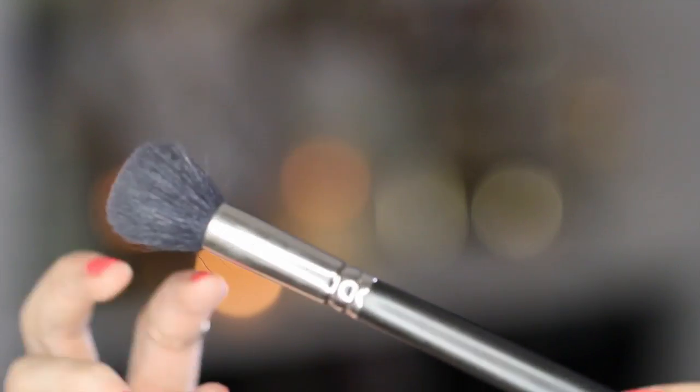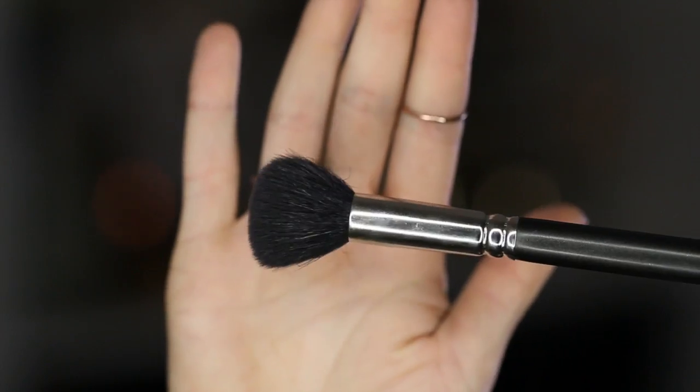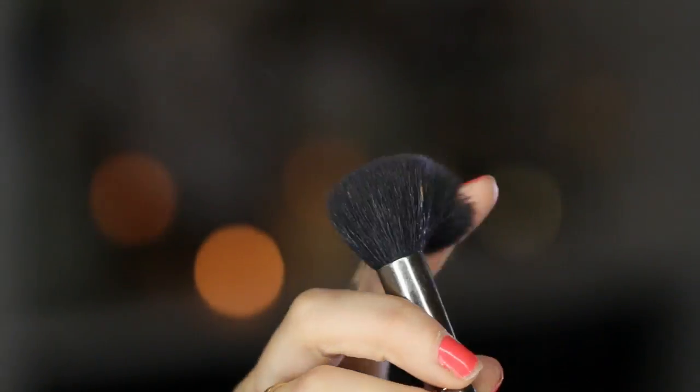This brush I love for many different reasons. Obviously I love it to contour. I love it to apply bronzer and also blush. So instead of going out and buying 3 separate brushes for all those 3 things, which I know some people do, I like using this as a 3-in-1. So I get a ton of use out of this. I actually have 2 of these because I use them so much, and I personally love it.